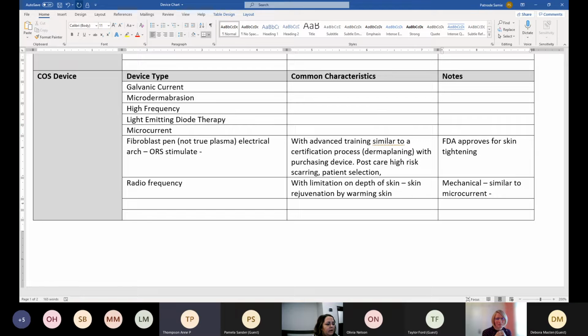And then, what would be for COS? It would be something that's warming the skin for skin rejuvenation, and there would be some limitation on the depth of skin, likely what's already in statute. And where was I going with this? So for education, product, are there safety risks in the COS scope that have radio frequency that are doing these slight treatments like that? I've just personally never heard.